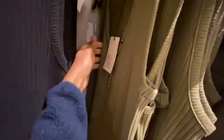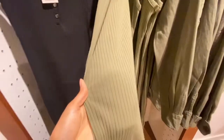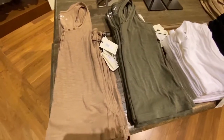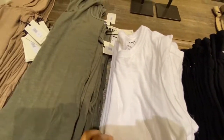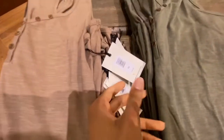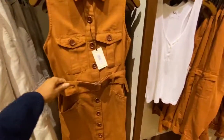How much is this? $79.50. This is really nice. It's really thick as well, and they have it in black. It's a lovely dress. They have these basics, t-shirts, because that's what we're wearing now, right? $34.50. It's not really looking rust right now, but this is like a rust color.